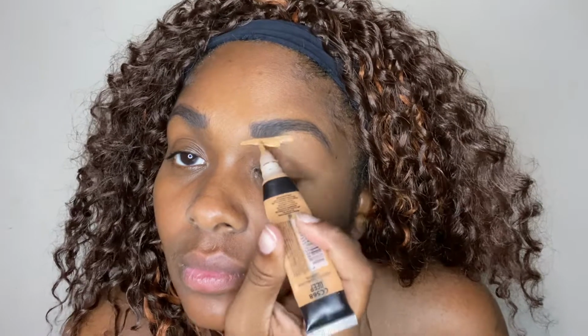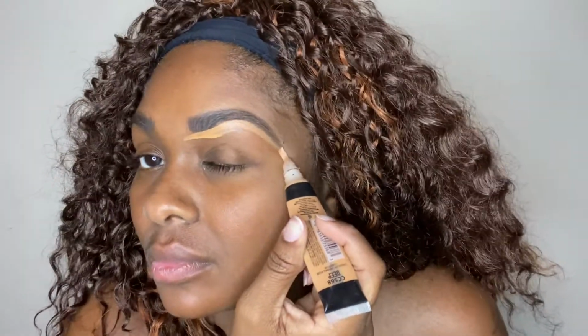And then I just use this concealer to kind of clean it up. You can see it's a bit, you know, not so perfect, but the concealer just really does the trick every time. It's like magic to me, okay?